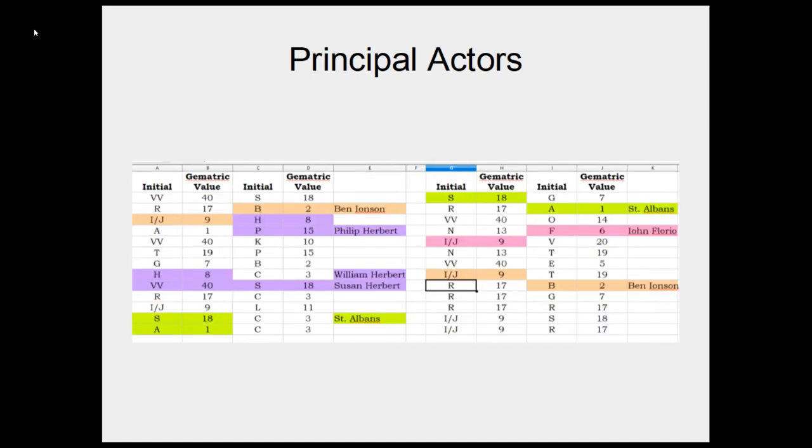On this slide, we've got 2 Ben Jonson signatures in tan. I guess it's orange, sort of looks more like tan. Then we've got 2 St. Albans signatures in green, St. Albans being Francis Bacon, and we've got one John Florio signature in pink. And then in purple, appropriately, we've got signatures for Philip Herbert, William Herbert, and Susan Herbert. And you can also see below Susan Herbert, we have a C, which is not colored, but C for Cecil, because de Vere, Susan was a Vere, but also a Cecil and a Herbert.